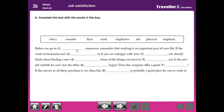Before you go to space tomorrow, remember that working is an important part of your life. If the work environment isn't, or if you are unhappy with you should think about finding a new. Some of the things you have to are: is the new job suitable for you? Are the other happy? Does the company offer a good? If the answer to all these questions is yes, then this is probably a good place for you to work at. After that, we are going to talk about it sentence by sentence.